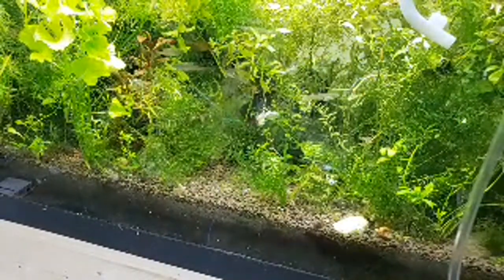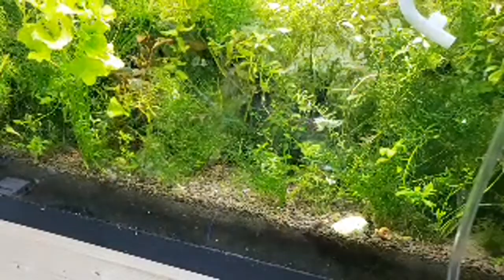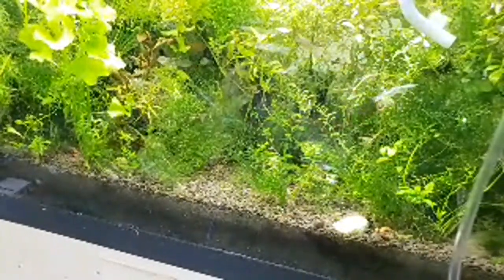Like Spike. All right, Fish Dreams, I appreciate that. Yes, I have lots of those fish, or lots of those shrimp. Yeah, trumpet snails do seem to help keep planaria away. Oh yeah, you missed the announcement.